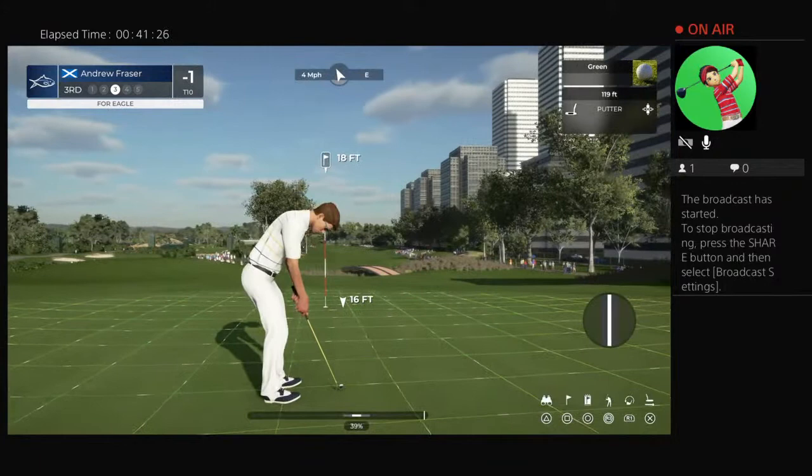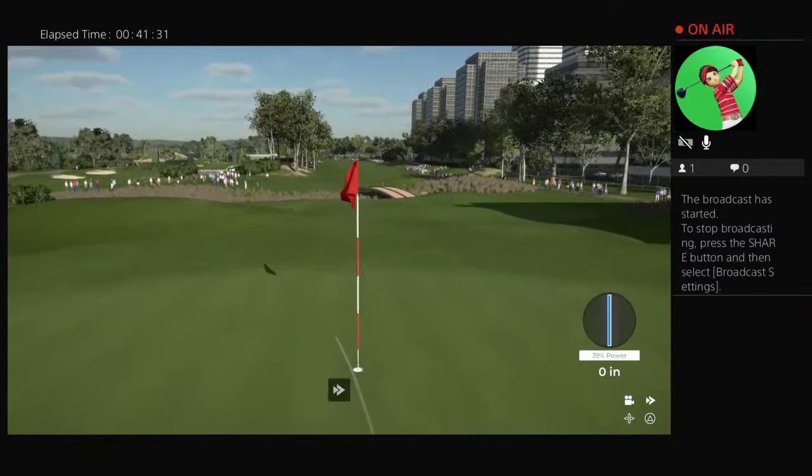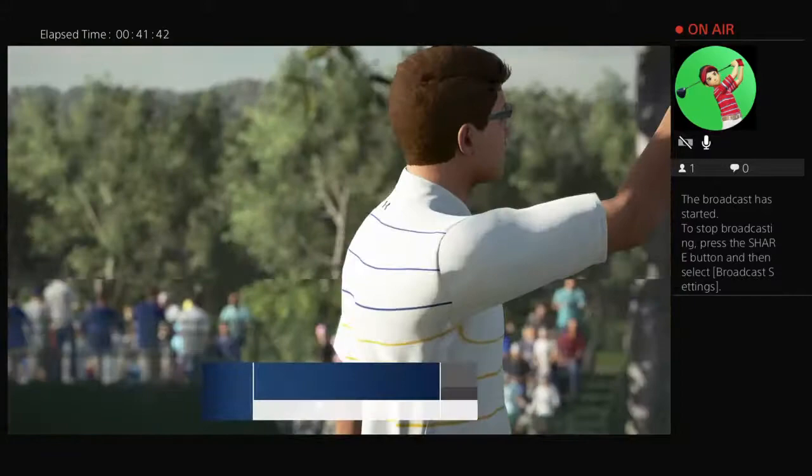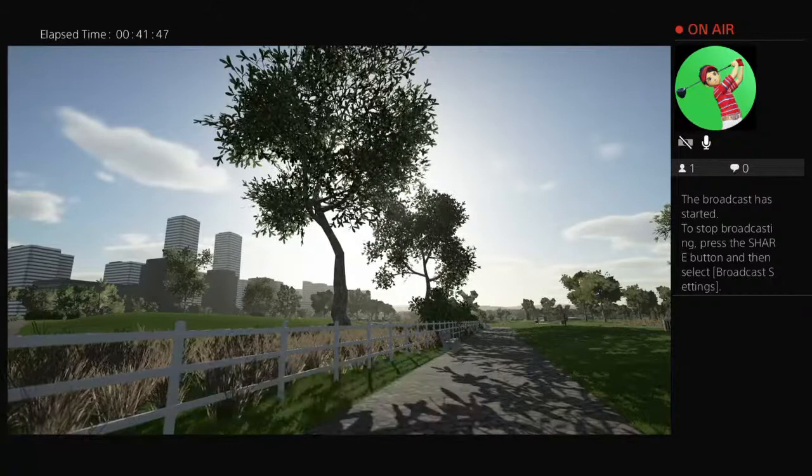Good mid-range putt, this one. An 18-footer. Looking really good. That's a good putt to make. You'll take that. Well, good move there. Anything north on the leaderboard's always pleasant.